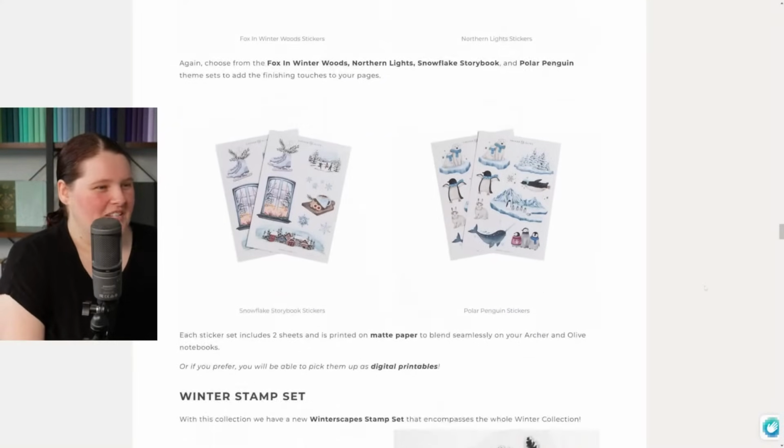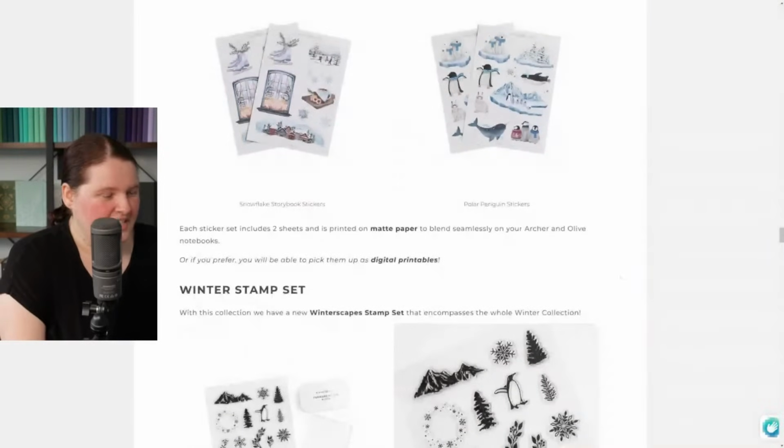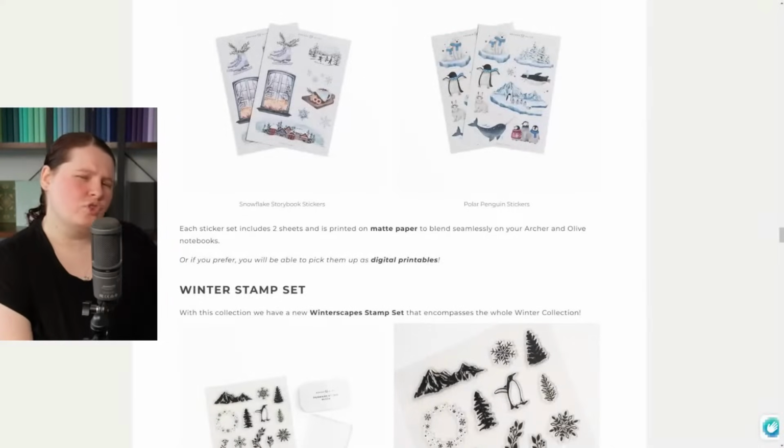So, scrolling on down, each of these includes 2 sheets of stickers printed on matte paper, and you can also pick them up as digital printables, which is very useful. Digital printables are usually, I think, about $11. I'm not too sure how much the actual stickers are, but yeah.